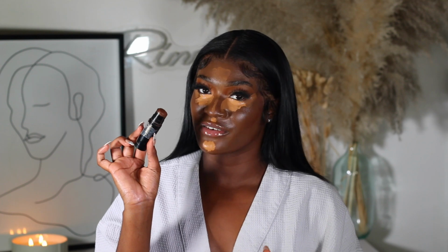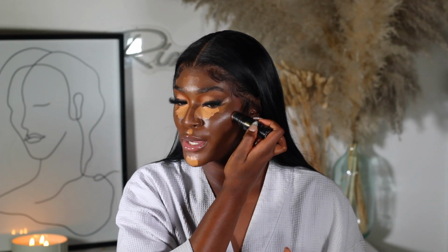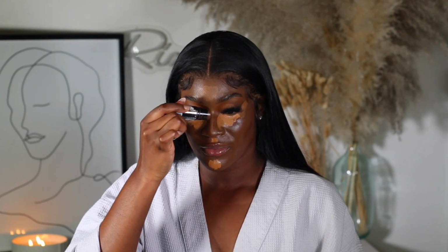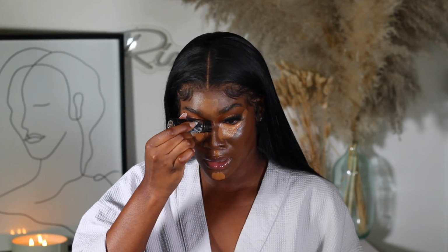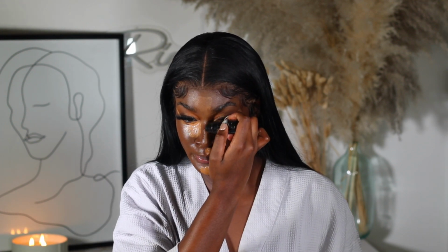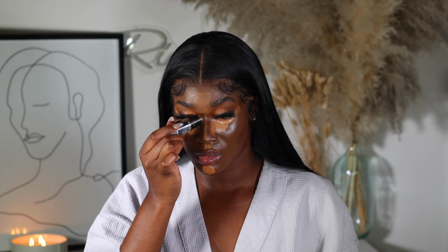I am gonna use this Black Radiance foundation stick in the shade Espresso, and I'm gonna go in and add some color and structure to my face. When I have a frontal on, I do not contour my forehead. I may use a little bronzer, but I don't contour because my forehead already looks like really, really small.